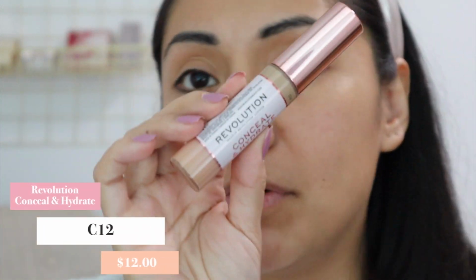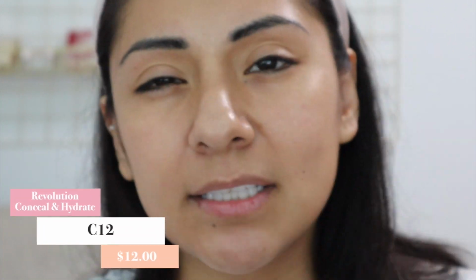All right, next up is the Conceal and Hydrate by Revolution. This one, I thought that the shade worked, but the more I use it lately, and maybe it's because I've been stuck at home, so I don't really have a tan. This one is in the shade C12. I feel like it's a little too dark and too pink for me.